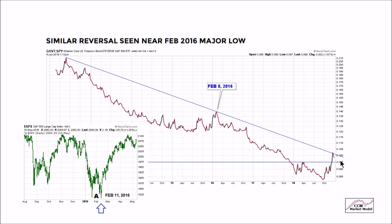To be determined. But the interesting thing is, last time the ratio was rejected at the same trend line was February 8th, 2016. If you know your market history, you know the S&P 500 made a major low 3 calendar days later, telling us, despite the horrible drawdown that we've experienced over the past 90 days or so, in 2016 there was a horrible and gut-wrenching drawdown for investors in the stock market.